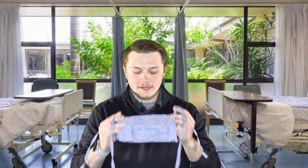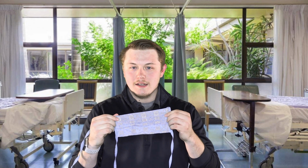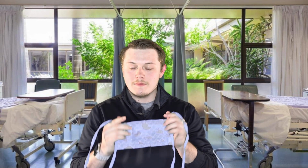First type of mask is a cloth mask. You've probably seen these on the news as they're getting very, very popular. These are do-it-yourself at-home masks, and if you want to make one or have any interest, or anybody that is interested, you can find the directions on the CDC's guidelines online.